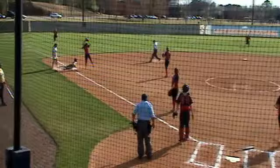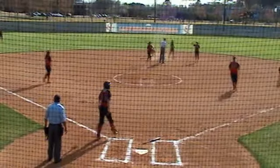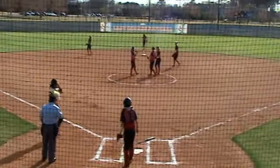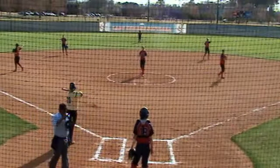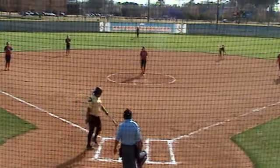The throw to third is in time. How about that play by Watterson? Now the runner's going to try to go from first to second. And was that Watterson that made the tag? Well, no, this is how it went. Watterson fielded the ball, threw to the shortstop for the first out, and then the shortstop, Haley Moore, beat the runner to second and tagged her out. So a 5-6 unassisted double play.